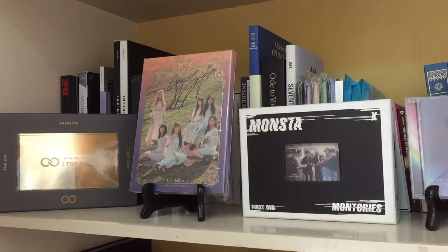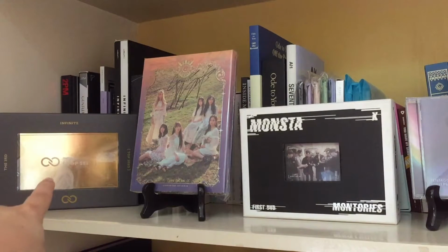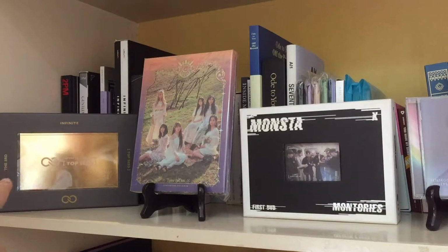Alright, so welcome to this part of my shelf. The top shelf is more of my alts and stuff like that. As you can see here, we have Infinite's third mini album, The Top Seed. This is actually a Sungyul, because it's member versions. I do have a Sungyul one, a sealed copy. I do want to get Myungsu's because Myungsu is my main bias, but I haven't been able to do that.